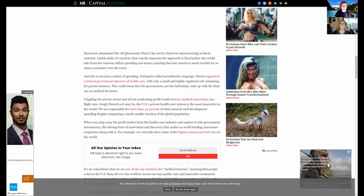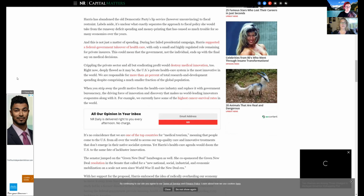Let's see. Harris has abandoned the old Democratic Party lip service. So again, loaded language here. Lip service meaning talk but no action. Fiscal restraint. We think of restraint as a good thing, and with fiscal restraint we were talking about conservative thought in economics. Harris supported a federal government takeover of healthcare. You think of takeover as guys with pitchforks and torches. Or guns in this case. Or guns, yes.